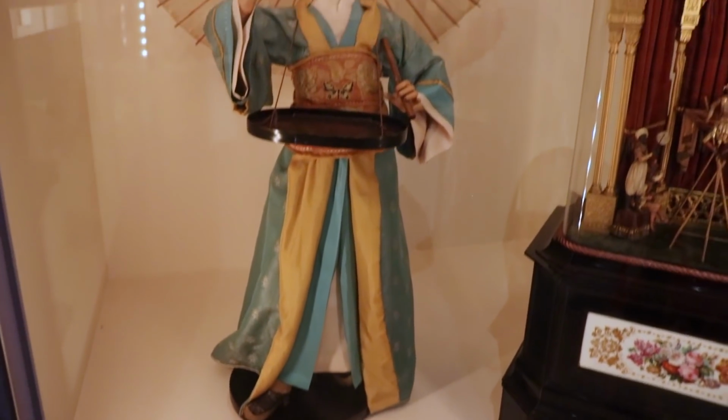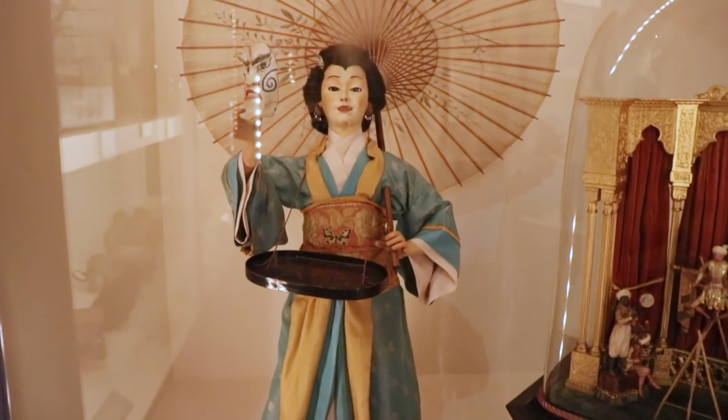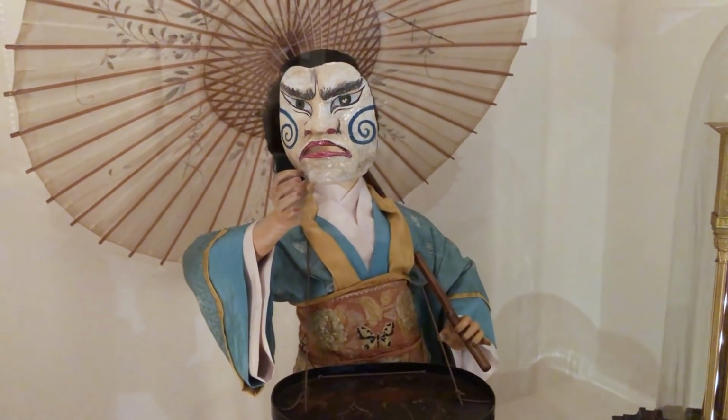I gotta tell you, the geisha is my favorite. I think she's gorgeous. Can't get over this. My goodness.